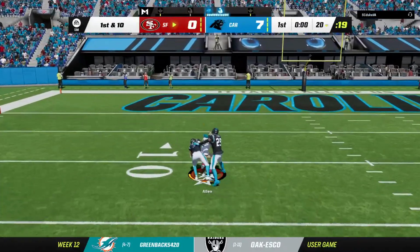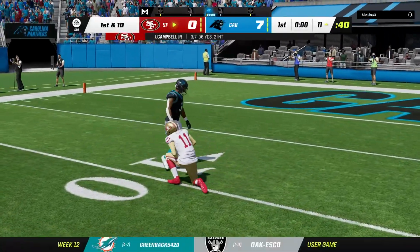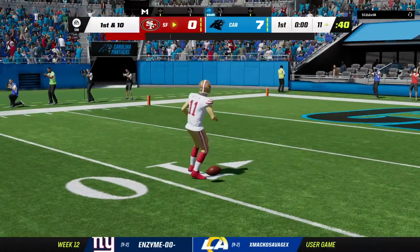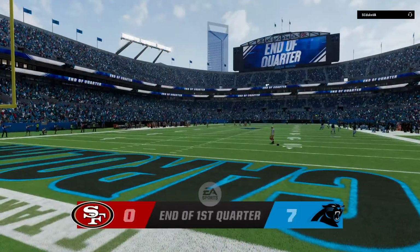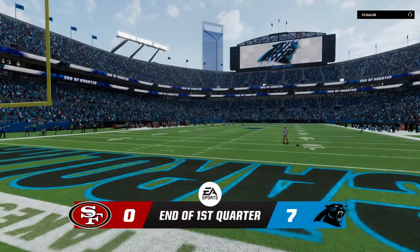Didn't work out. This is caught inside the 15. And it's a big play there as he is finally taken down on what will be a terrific final act of this first quarter. After 7-0 on EA Sports.